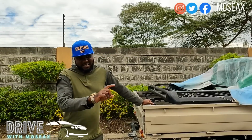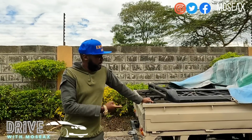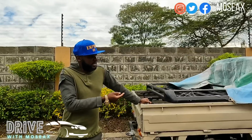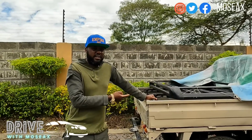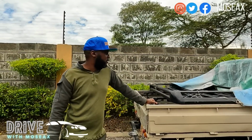That's why it doesn't have that logo. But definitely this one is going to be a beast. I've installed a K70 engine in there, and it runs. Actually, it runs. And naendelea tukutengeneza tu pole pole.